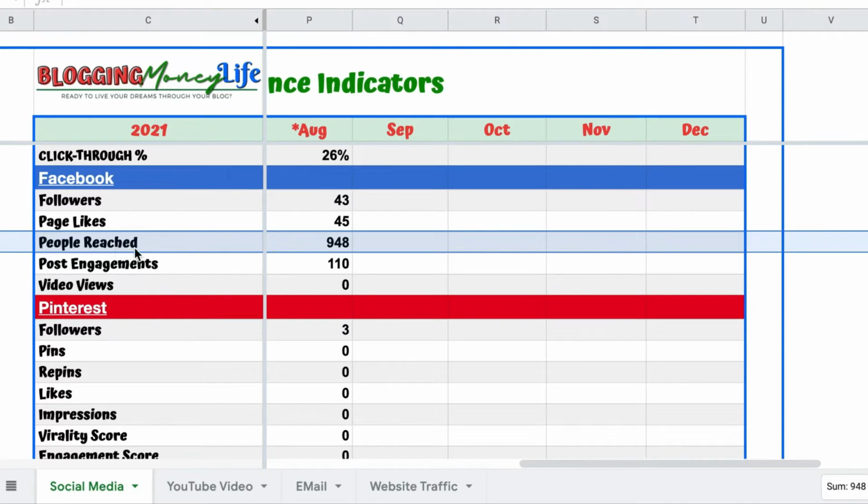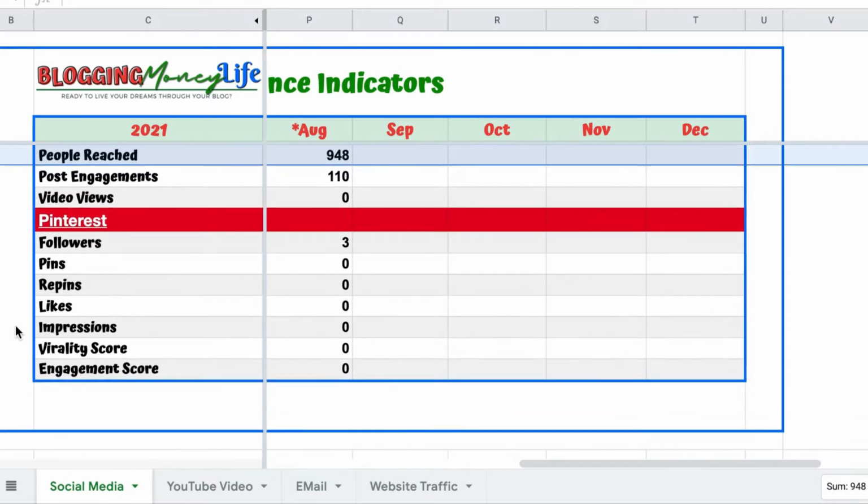And the reason our reach is so high compared to our followers is because we boosted a post for our blog launch to drive some traffic to our website. Pinterest, we're not really doing anything with that right now, but we'll get on Pinterest and Twitter and some of the other social medias as we grow.